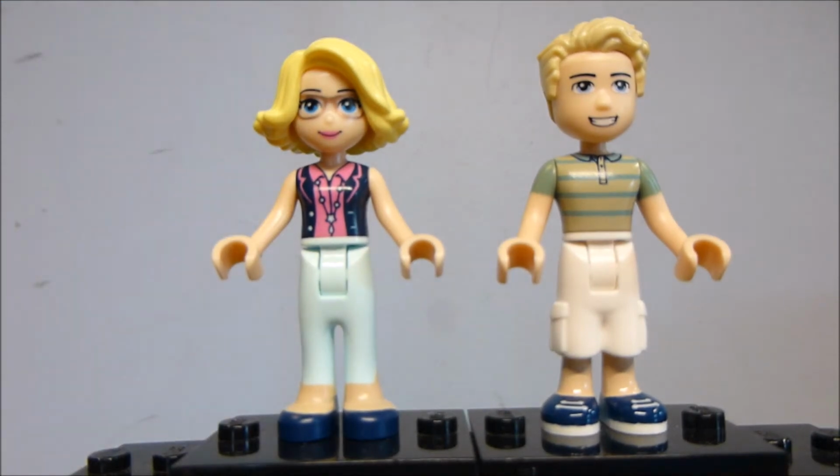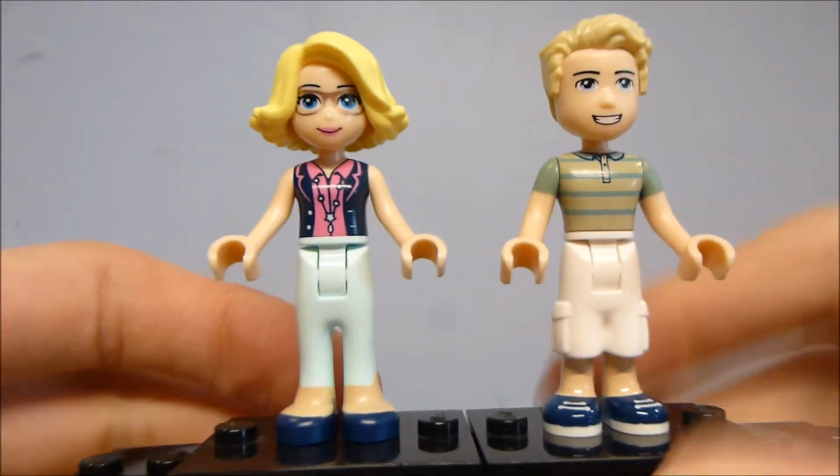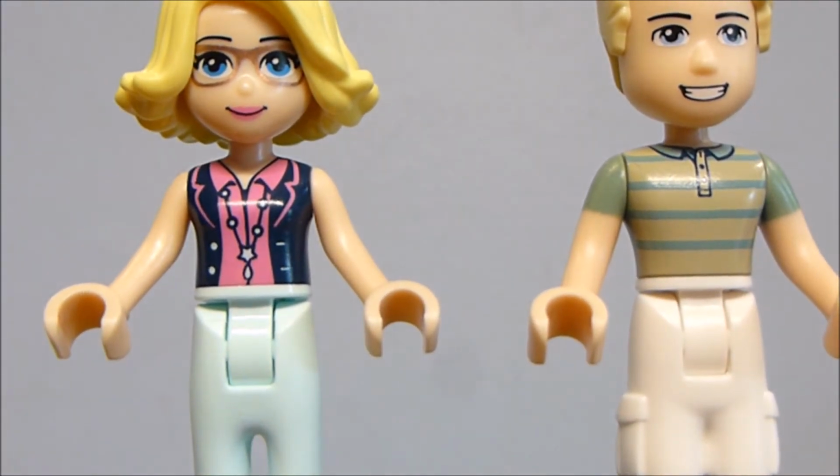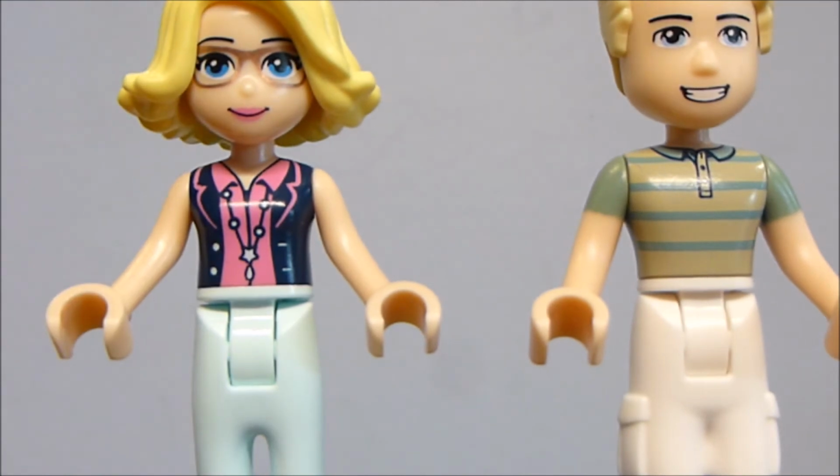So, the first 2 figures in the set are Stephanie's mom and dad, James and Alicia. I guess I read the names backwards, but anyway, their torsos are both exclusive completely to this set, I believe. And the hairpiece for James is not exclusive, but it's not super common. It appears in 3 sets, one of them being a DFU minifigure, so relatively uncommon. I believe one of the leg pieces in the set is exclusive, but I'm not sure which one, because it doesn't show an image.